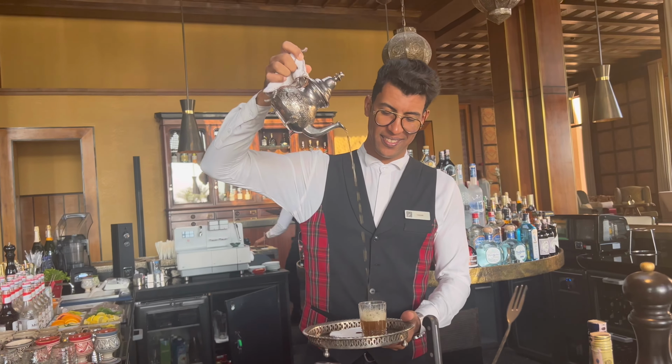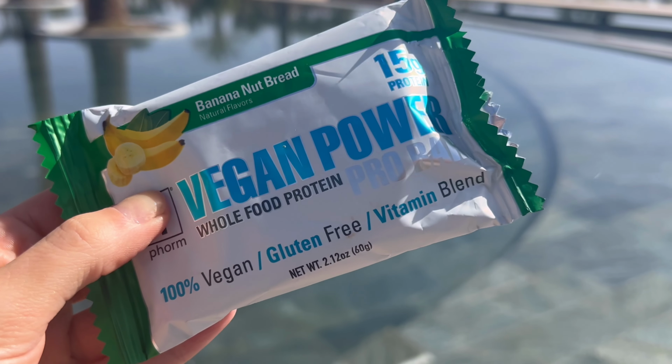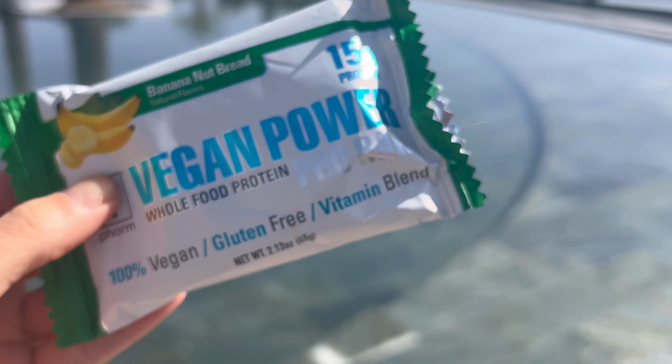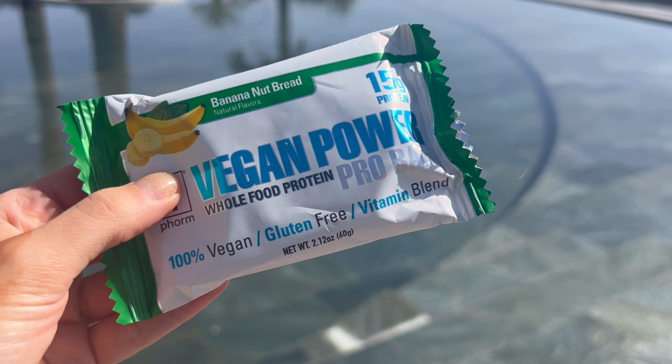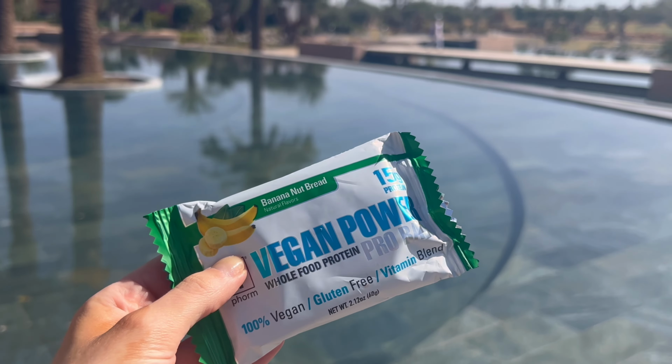Thank you. We're still waiting on lunch, so I'm glad I packed like 50 of these. Got the banana nut bread today, but these keep me going, and I love that they have vitamins. While traveling, it helps keep my immune system up and keeps my tummy full. So cute.